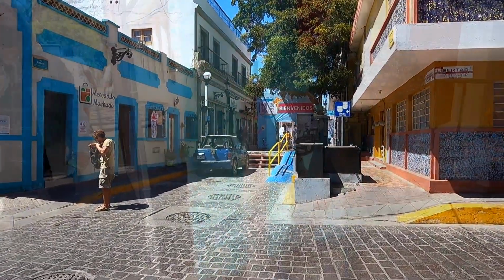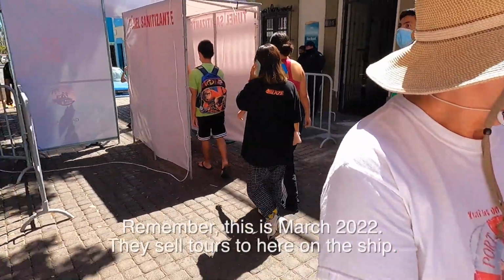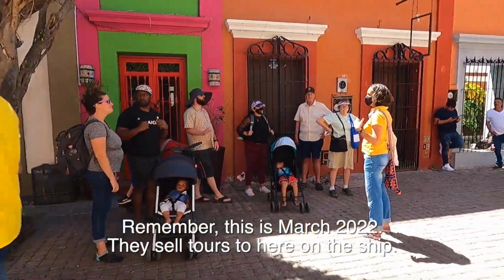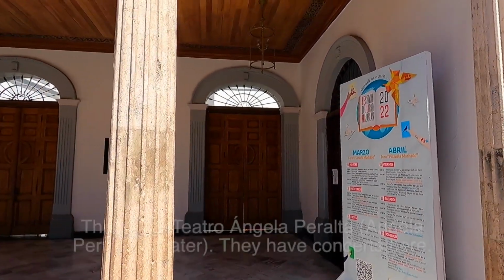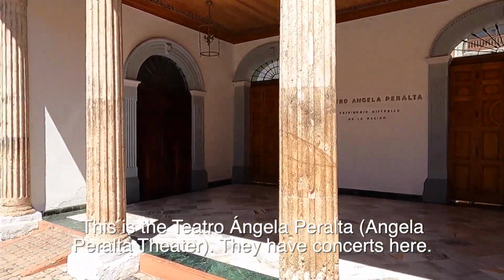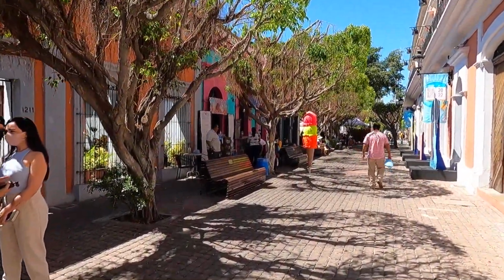Hi. We're going to get a temperature check. So we had to use hand sanitizer there to get in. This must be a tour. I don't know if it's from the ship or not. One of the ships. This is an old building. Teatro Angela Peralta. And this is the town square, I think, because I remember it from one time before walking this way.